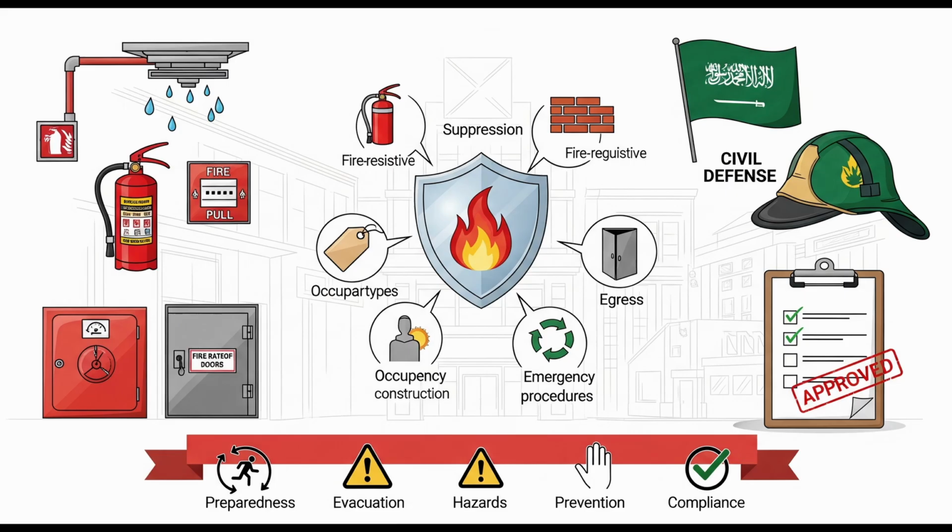Okay, so we know the dangers, we know the way out. What about the things inside the building designed to actively fight a fire or warn us? The systems. Right, the active protection systems. The code has clear definitions here, too. An automatic fire extinguishing system is the broad term for any approved system that detects a fire and activates suppression automatically, without needing a person to flip a switch.